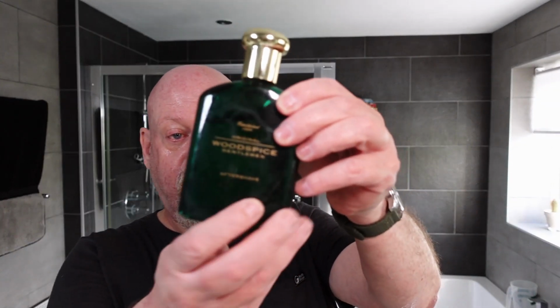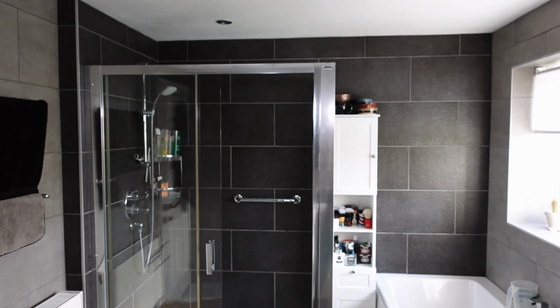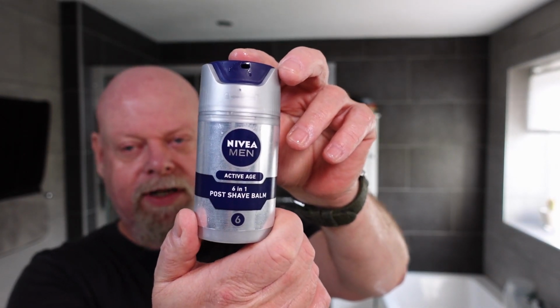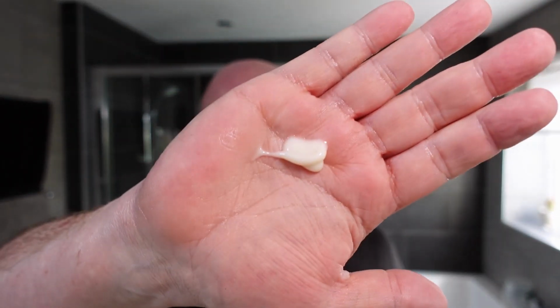I then put on the aftershave, which today is Marks and Spencer's Wood Spice. And it's got a nice restrictor on it, so I don't have to worry about that. Oh yeah, no sting at all. Oh, slight sting. It's just warming up a little bit, but I would say that's a 0.5 out of 10 in terms of sting. Very nice indeed. And then I'm going to finish up with Nivea Men's 6-in-1 Active Age, or as I keep saying, Act Your Age. So I'm just going to go one squirt. That's all I put on my hand for my dome and my face really. I don't put much more than that. Oh, that feels great. So that, ladies and gentlemen, is the end of the shave.